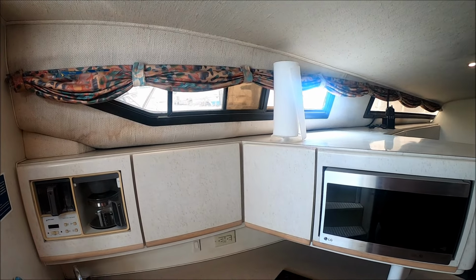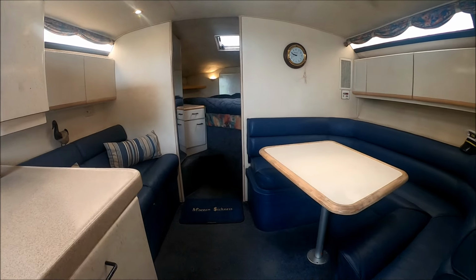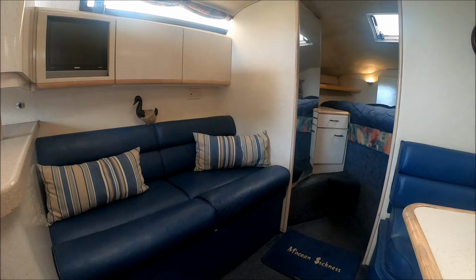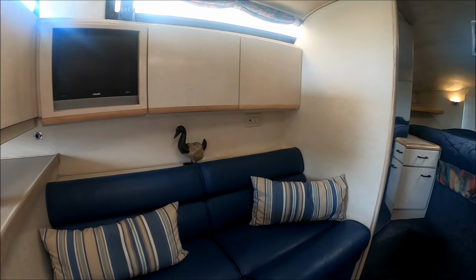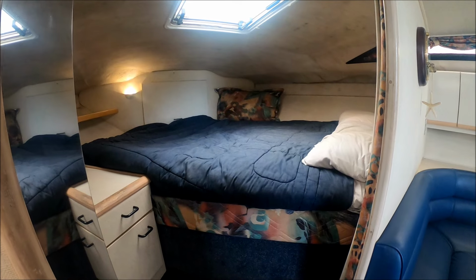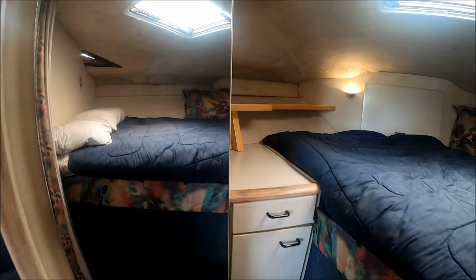We have about 6 feet, 5 inches of headroom here, so it's nice and spacious and beamy. As we move forward, we have our U-shaped dinette seating right there, which converts into a sleeping area. To port, a pull-out sofa, gunnel storage, and a small TV. Stepping forward, we have our master suite right here. We have a slant bed. It's about 7 feet long. Vanity, step up, and a mirrored locker right there.